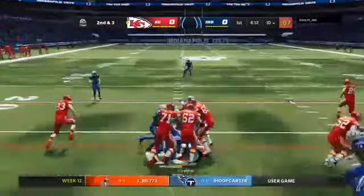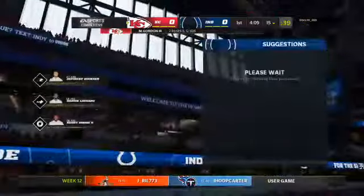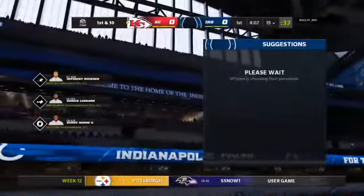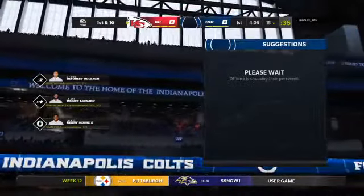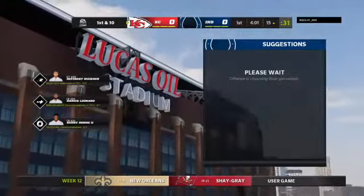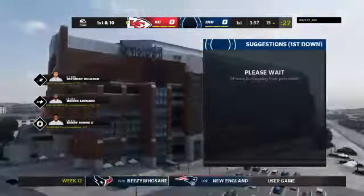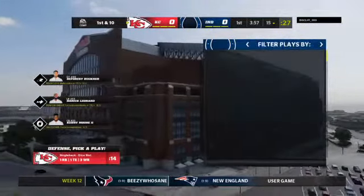Now the handoff comes to Gordon. And he'll be brought down, it looks like, right at the 15. They were not fooling around at all, were they? 2nd and short, and they brought out the heavy package. Almost felt like the super heavy package against that defense, didn't it? Yeah, I don't think they expected that much beef up front, and it turned into an easy first down conversion.